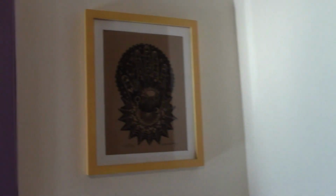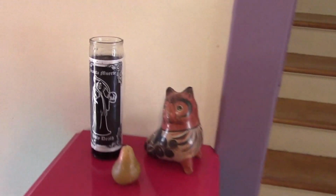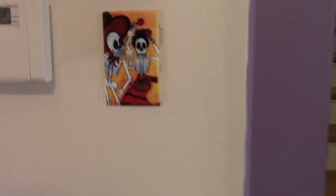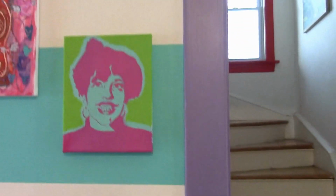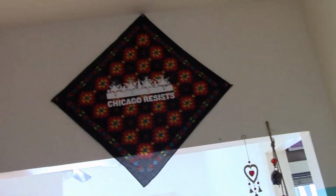Continuing on, some more artwork on the walls and some little dangly bells. Here's another table that we spruced up and some more interesting things we've accumulated. Got this cool custom light switch from a Mexican Museum of Art. Here's some more artwork done by my lovely spouse. Some more danglies. And that takes care of this area.